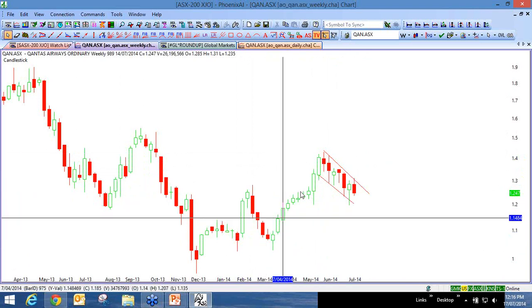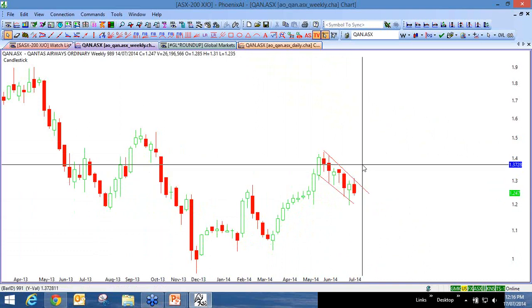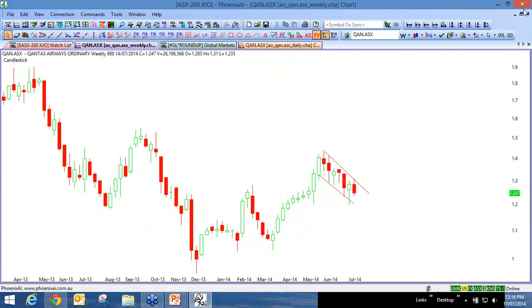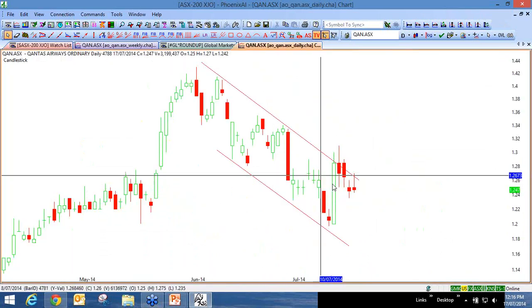So the idea is that the primary trend in Qantas has changed to up, and just looking for further continuation of that trend. And this is where risk comes in. It's a matter of establishing your risk where you might enter something like that.